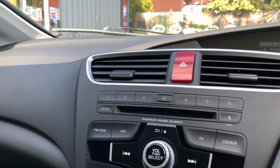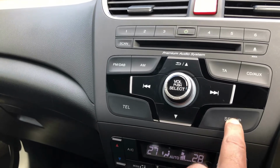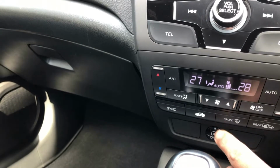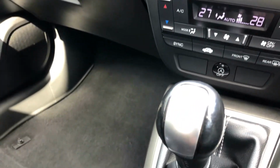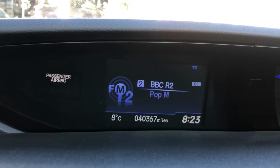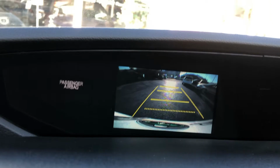Sounds wonderful. CD player, CD aux, Bluetooth phone connection, dual zone climate control, 6-speed manual gearbox, 40,367 in the miles. That's what it's done, 40,367.